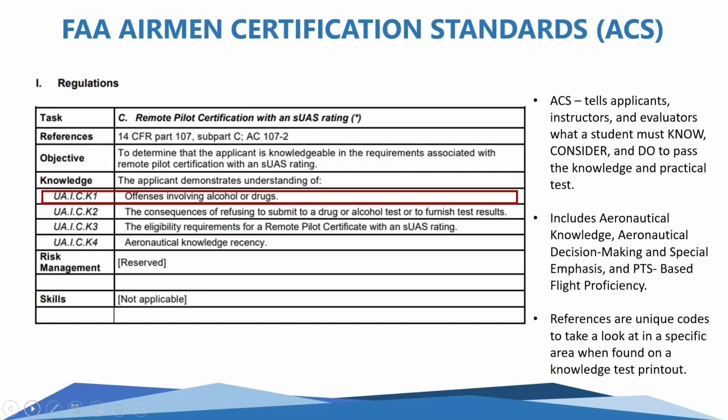All right, all of the things that we're covering are basically going to be found in a document called the Airman Certification Standards, also known as the ACS for short. The reason I point this out is most students don't know what it is. This is not a teaching document. This is really a document that is advising the instructors, the evaluators, and all parties involved: what are the requirements, what do you need to know, and what do you not need to know for the purposes of getting a license or rating?